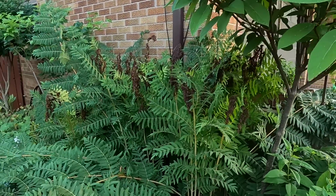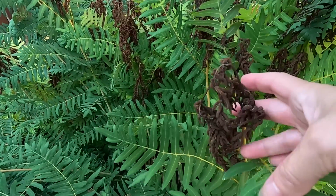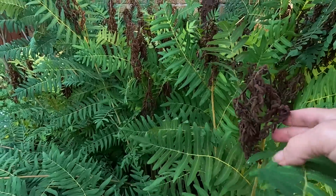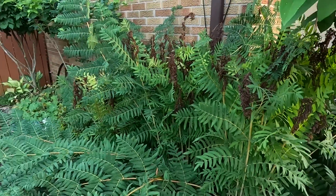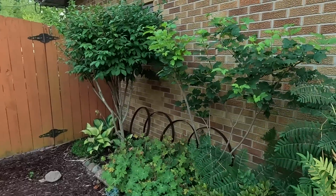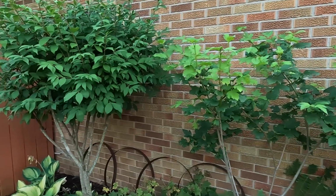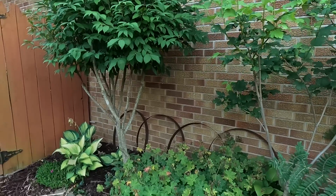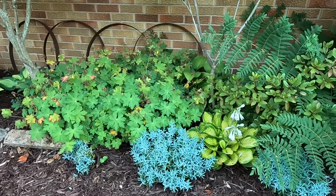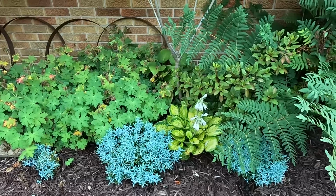So this royal fern is looking great. We have it setting its spores right now. So that's what these brown things are. There's nothing wrong with the plant. This is how it propagates itself. And then we have our snowball viburnum right here and our burning bush. And our ice blue bog rosemary at the base with that gorgeous, gorgeous blue.